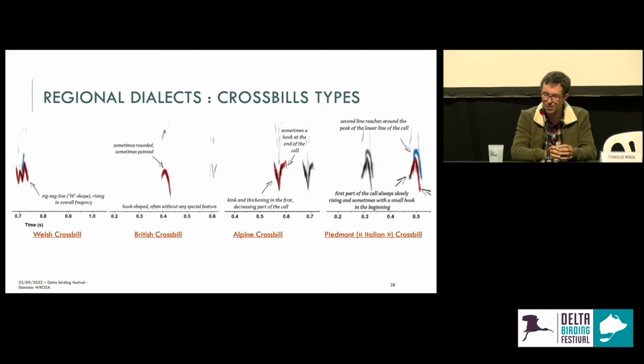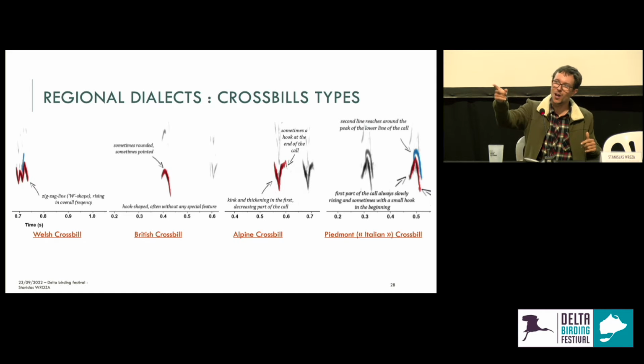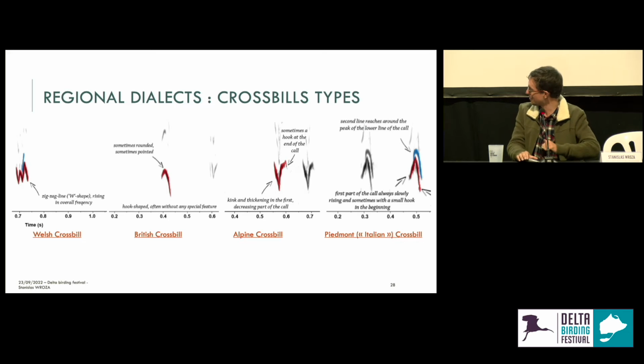And my friend Julien Rochefort, who has been studying this, is so good at that, so trained, that when we go out in the field together and there's a flock of crossbills coming over us, he says, oh, there are 5 Welsh, 3 Germans, and 2 Italians. At first, I didn't believe him, but every time I checked the sonograms, he was right. So this was really getting me nervous.